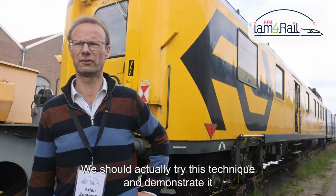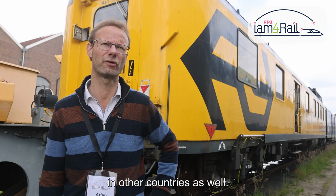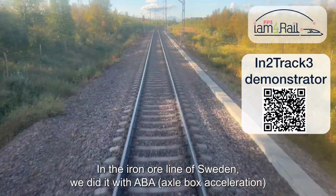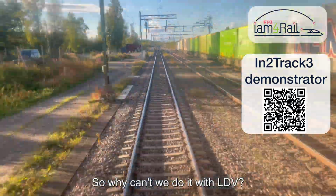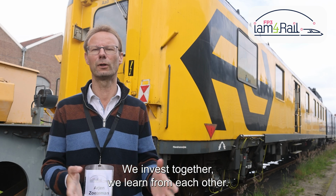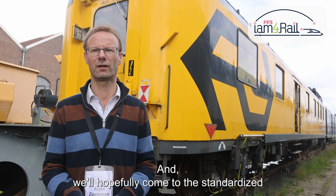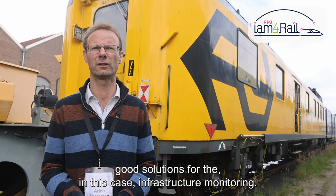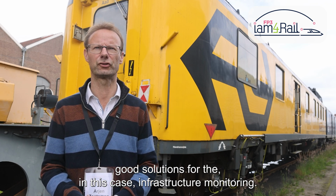We should actually try this technique and demonstrate it in other countries as well. The iron ore line of Sweden, we did it with ABA, so why can't we do it with LDV? So that should be a next step in my perspective. We invest together, we learn from each other, and we'll hopefully come to the standardized good solutions for, in this case, infrastructure monitoring.